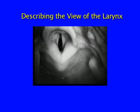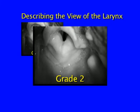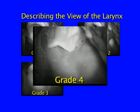It's helpful to have terminology to describe the view you see during intubation to other providers in order to get their help, as well as to alert them to future problems. With a grade 1 view, you can see the entire laryngeal outlet. In a grade 2 view, some but not all of the vocal cords are visible. With grade 3, you can see the back of the epiglottis and the arytenoids, but none of the cords. You can only see the back of the epiglottis with a grade 4 view, the most difficult.